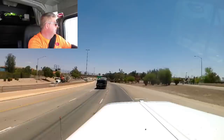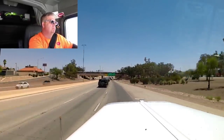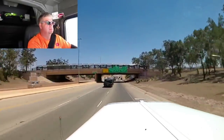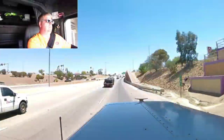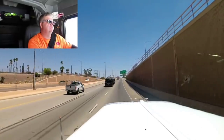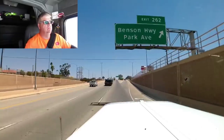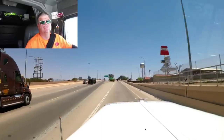We're gonna go over here to the Peterbilt dealer, give him some of my money. And pretty easy to get to. Big exit 262 from here. Continue on Benson Highway for half a mile.